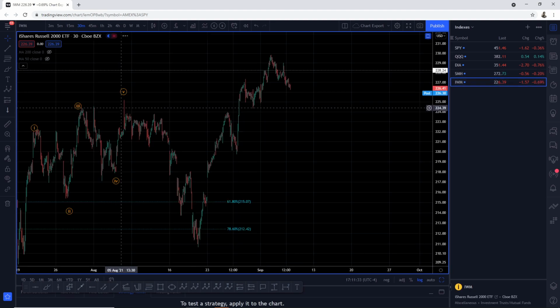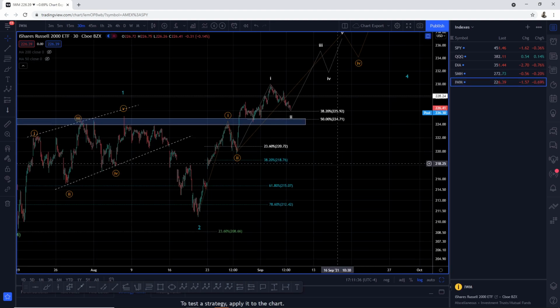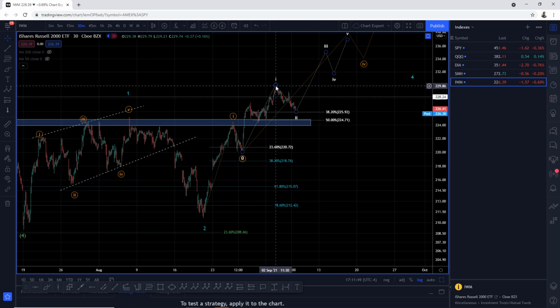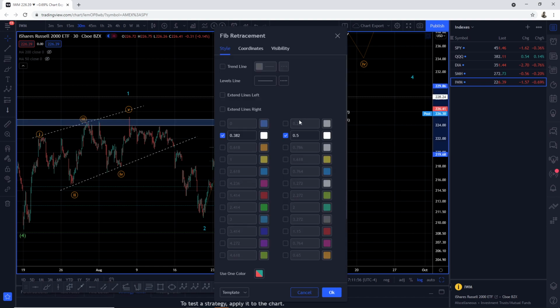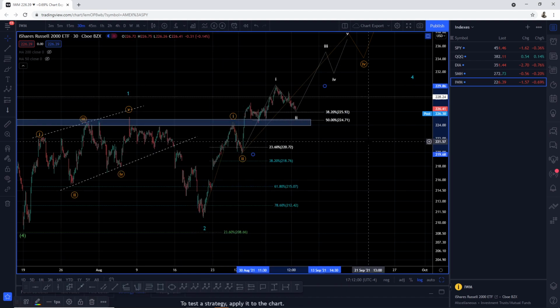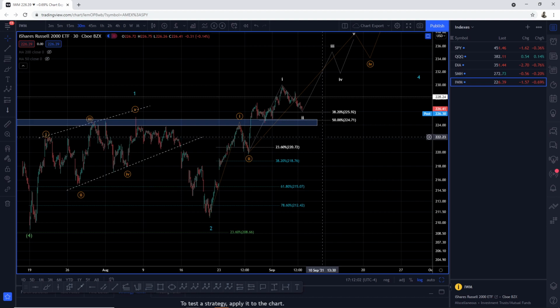So IWM is performing as expected. So off the August 19th low, 1, 2, ABC pullback into the wave 2 to come and find support between the 23.6 and the 38.2. We then rallied in the 5 waves to the wave 1. We're pulling back ever so slightly in the wave 2. Now the wave 2, I'm not counting the 23.6% retracement because we've already broken below it, but the 50% is most likely where we will see price action bounce from.